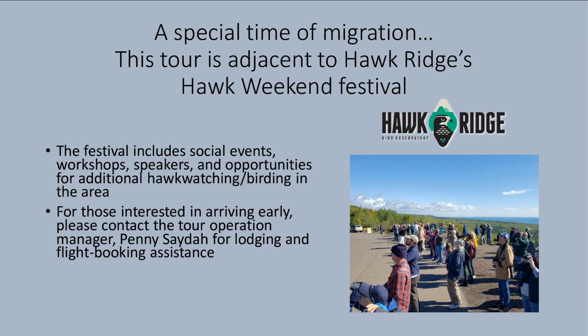Vent birding tour, if you happen to arrive a few days before the tour starts, this is specifically timed adjacent to Hawk Ridge's Hawk Weekend Festival. It's an annual festival going on for many years, and they have speakers. They have kind of a banquet, social events, workshops, little vendors up at Hawk Ridge itself. And it's basically, if you're looking to extend a potential Vent tour visit, if you come a few days before, there's an opportunity to partake in this festival. And Penny, who is the tour operations manager for this tour specifically, she'd be more than happy to assist with any additional booking needs regarding that.